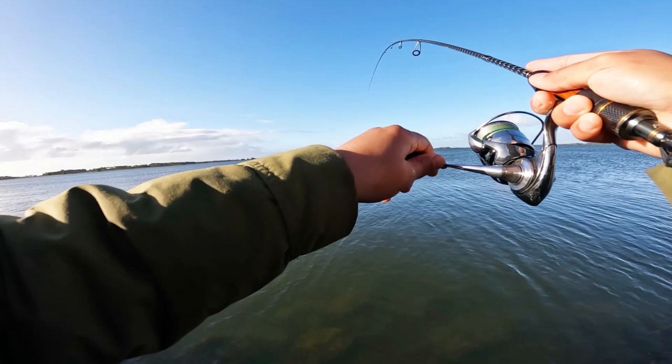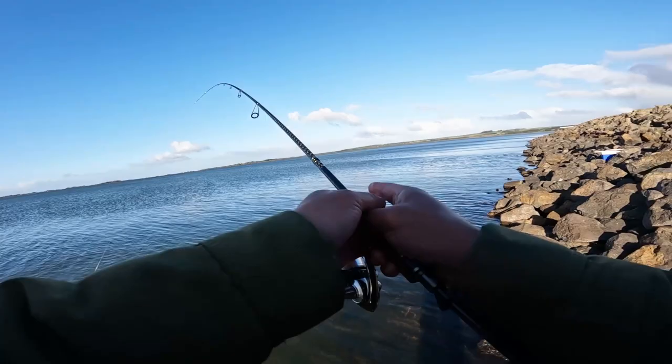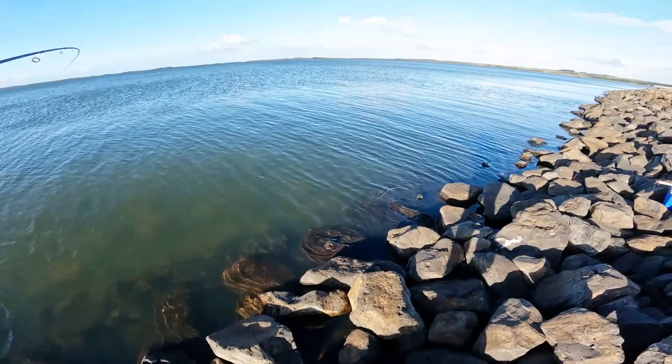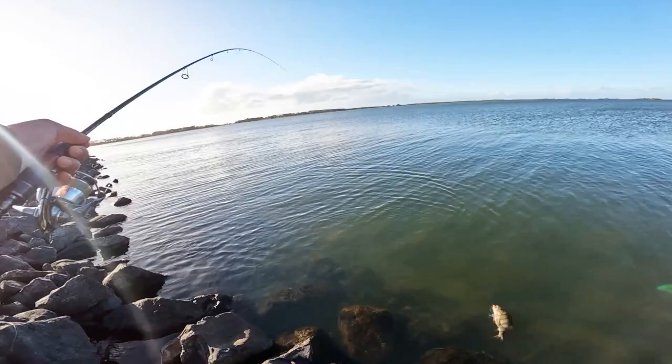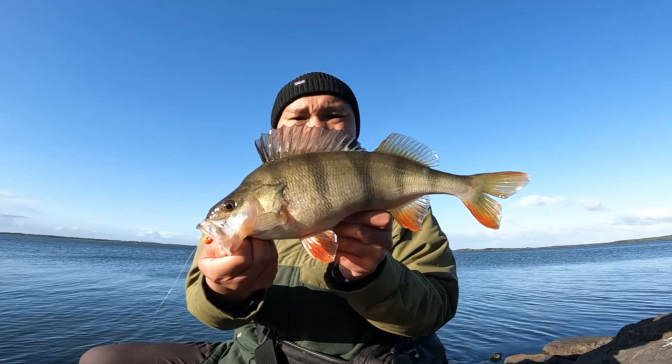Oh, this is a better one. That's a lot better one. Oh, look at that. That is a donk. We're gonna use the net for this one. Quickly grab a net. It's a nice fish. Look at that, very solid fish. Beautiful fish. Check that fish out. Not bad. It's a better one for today.